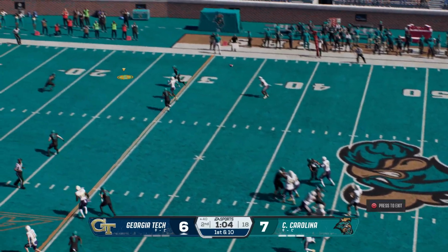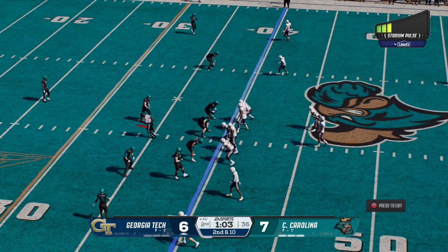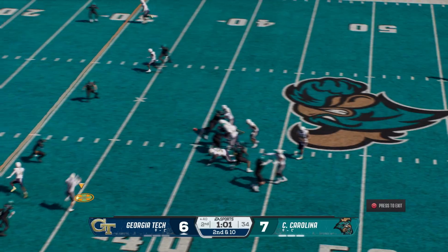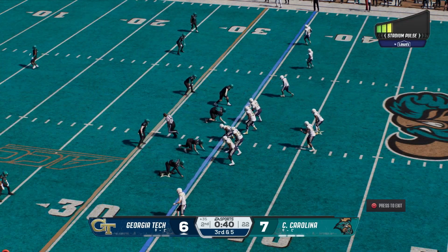Wants to go up top on first down. Almost intercepted. It'll fall incomplete. The defense almost came up with a turnover. Working well behind the sticks on 2nd down. Finds his man. It's Hainsworth. A nice job by the QB there, timing out that drag throw.